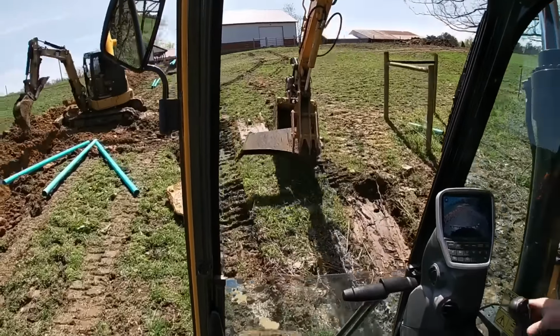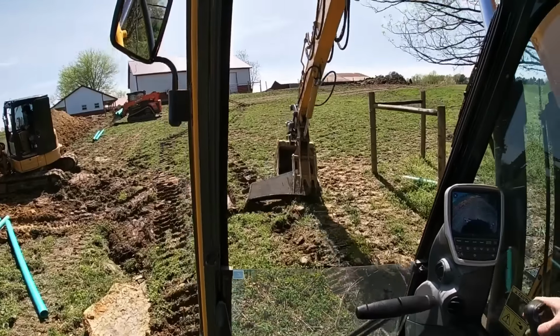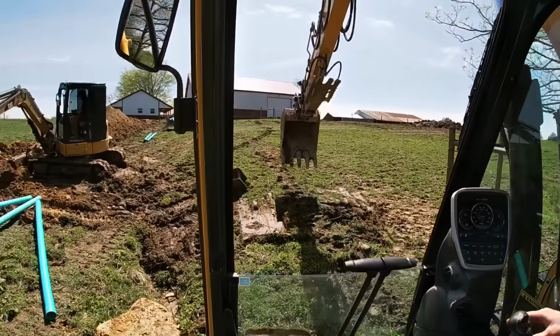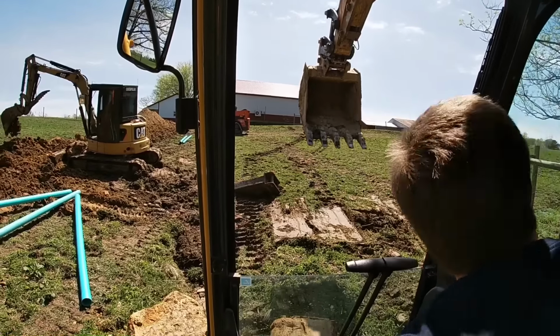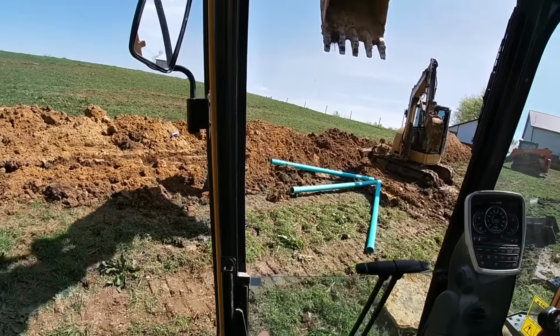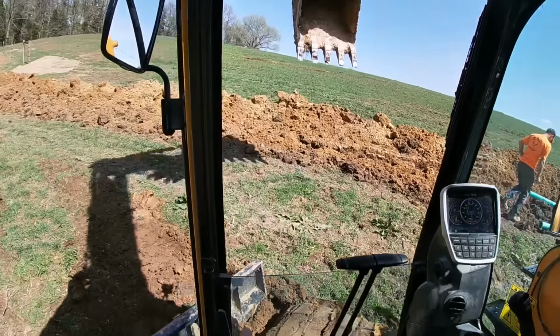I'm hoping I can use this to load out the base rock for the YouTube Yacht Road so I can actually get some seat time and see how it handles when it's actually digging something. Also, side note, don't stand in the swing radius when somebody's running a piece of equipment. Watch your head there, buddy. Yep. Not the best place to be standing.